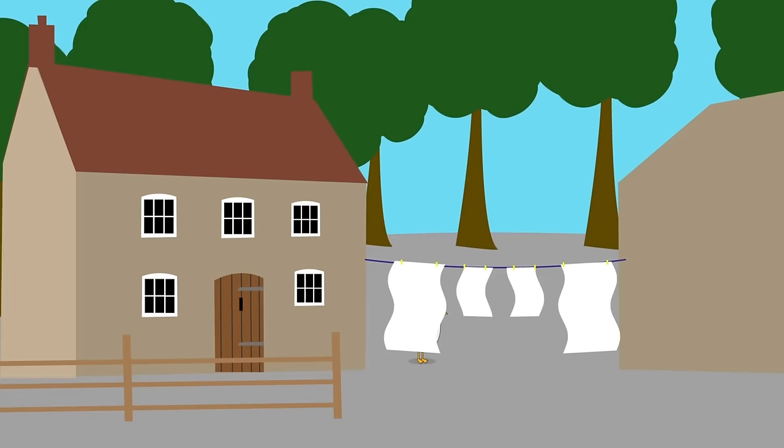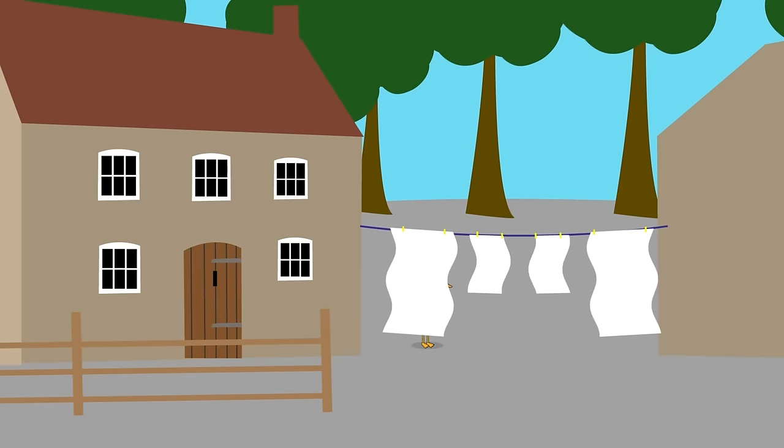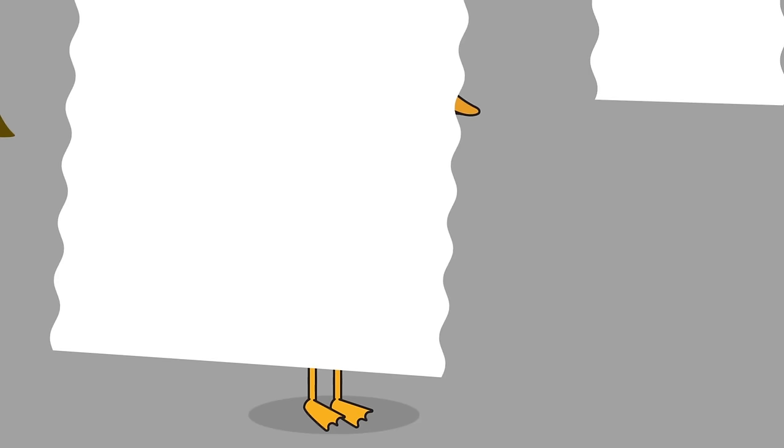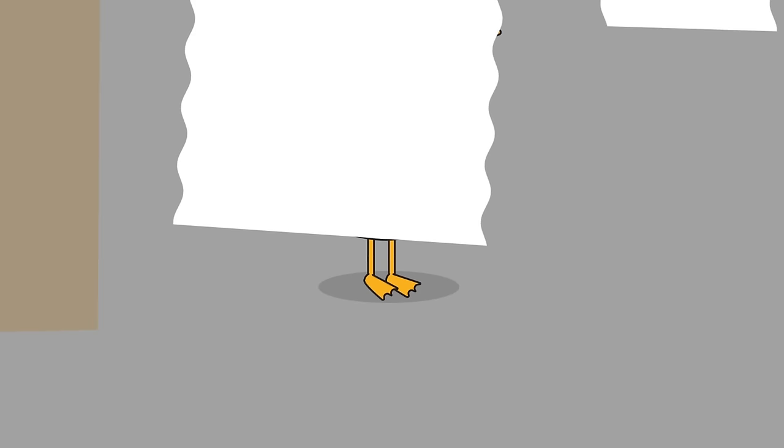There's no animal here, surely. This is just the washing hanging up on the line. Listen, can you hear that? And is that a beak behind the sheet? And are they feet? Yes, look, orange webbed feet. It's a goose.